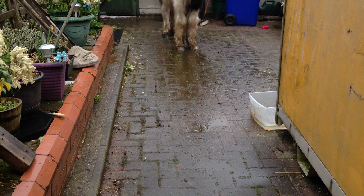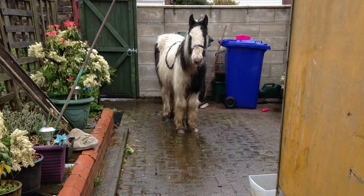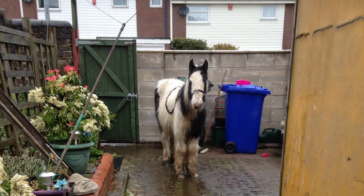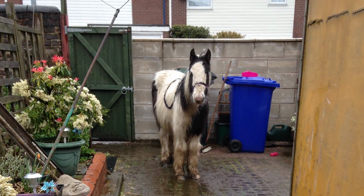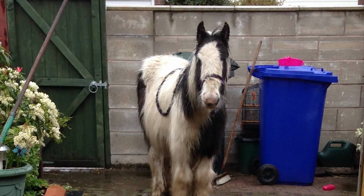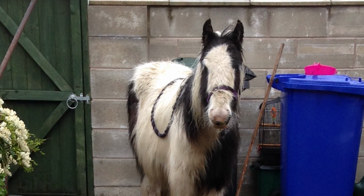morning into a terrace backyard of the grandmother, and he basically was just left amongst the flower beds in a very small yard area at the back of the house. So she woke up in the morning to find Melvin pretty much looking through the kitchen window, wondering why on earth he was there. Obviously there was no grazing for him. She was extremely concerned, having no horse knowledge herself whatsoever.